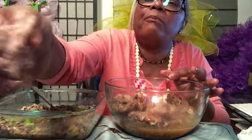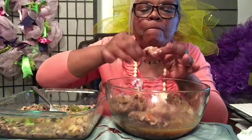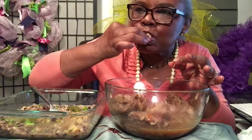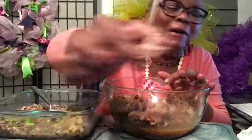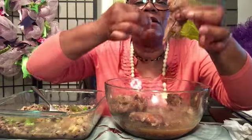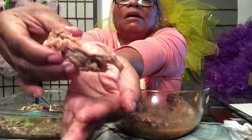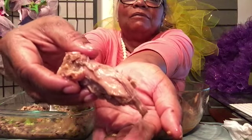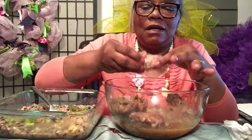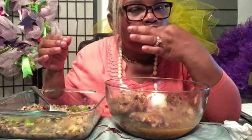See, that's all meat. You just clean that bone. Really delicious, I tell you. Look at this, all meat. Healthy for you is turkey. Can you see that? Yes. Yummy, yum. It's falling off the bone. Just tender and falling off of the bone.